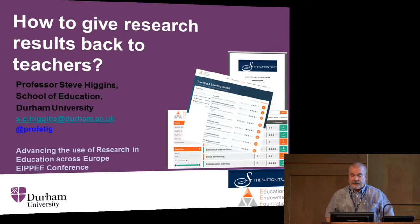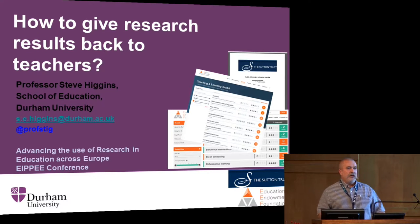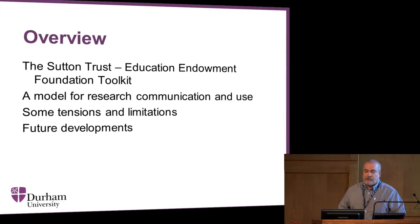The toolkit's now actually 5 years old, so I've been thinking about some of these problems for a while, and what I'm going to do today is try and explore what I see as some of the tensions in this approach to communicating research results to teachers, in the light of the toolkit and what I see as the tensions that underpin it. So I'm going to talk a bit about the Sutton Trust Education Endowment Foundation toolkit.